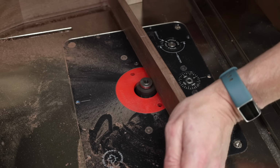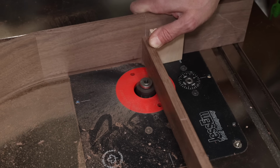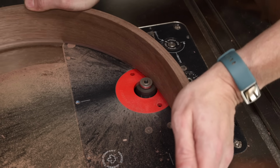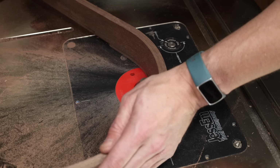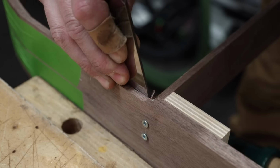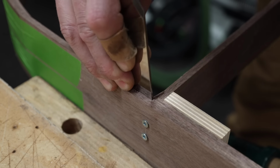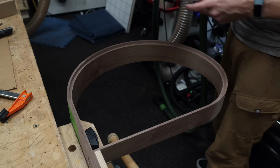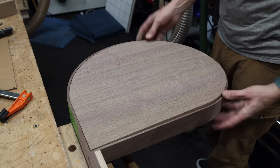Oh boy, rabbeting bit on the router table. Now I was a little scared of tear out on this. So what I did was with a marking gauge, I went all the way around the inside of the case and scored that first layer of walnut to minimize any tear out that might happen. And it seemed to work pretty well. So the only other thing to do was to square up that corner and then test fit the back.